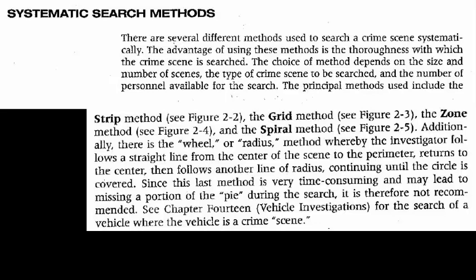Additionally, there is the wheel or radius method, whereby the investigator follows a straight line from the center of the scene to the perimeter, returns to its center, then follows another line of radius, continuing until the circle is covered. Since this last method is very time-consuming and may lead to missing a portion of the pie during the search, it is therefore not recommended. See Chapter 14 for the search of a vehicle, where the vehicle is a crime scene.